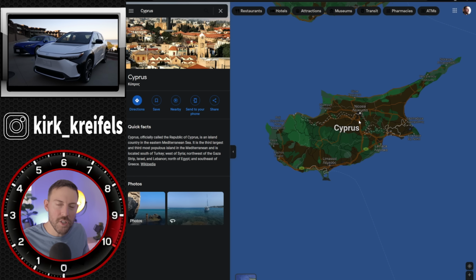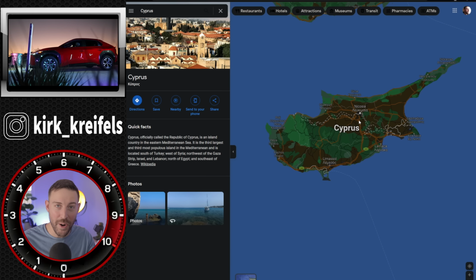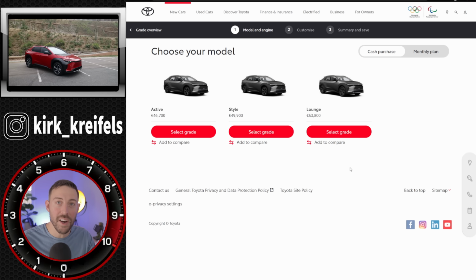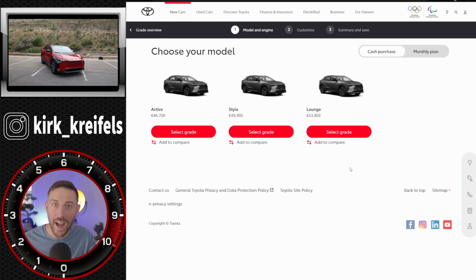Cyprus has been sharing on their site pricing for the bZ4x for their market. So we're going to go over to Cyprus's Toyota page, and we're going to have some fun going down the rabbit hole, converting prices today and comparing packages.